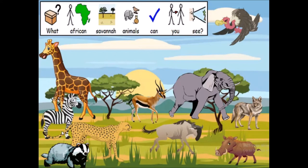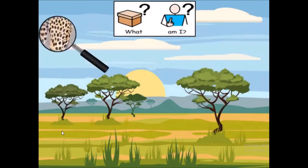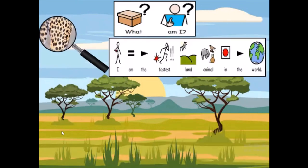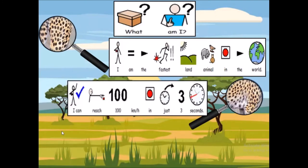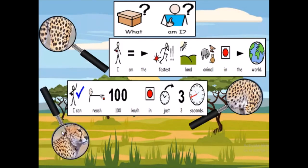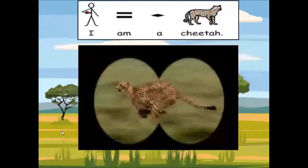A cheetah. Well done. What am I? I am the fastest land animal in the world. I can reach 100 kilometers per hour in just 3 seconds. I bark to communicate with others. I'm a cheetah.